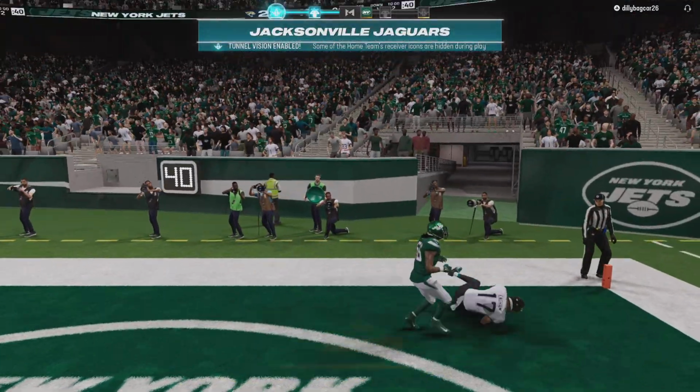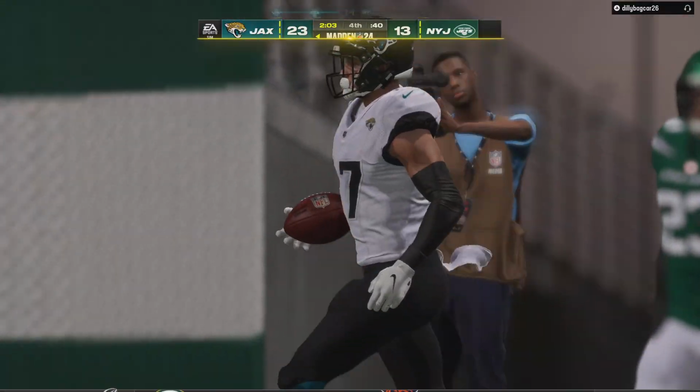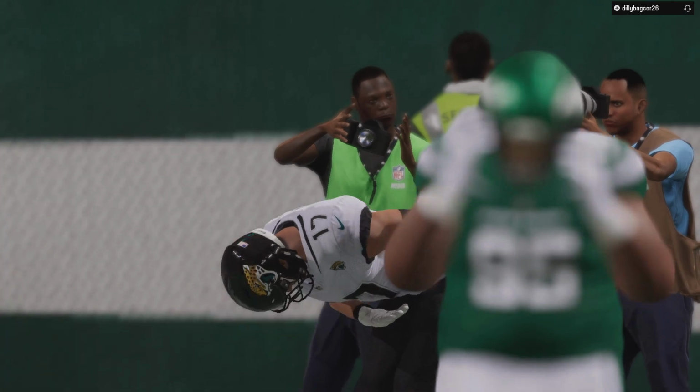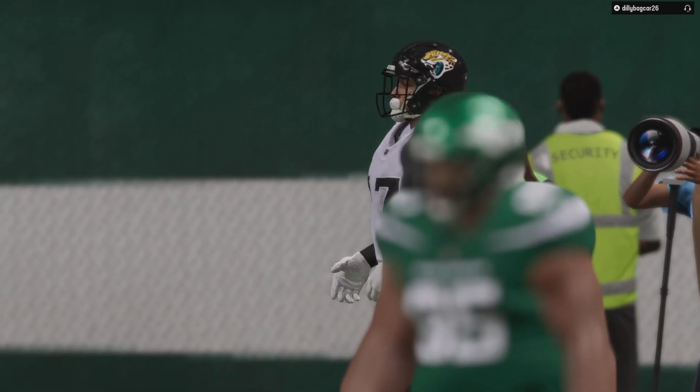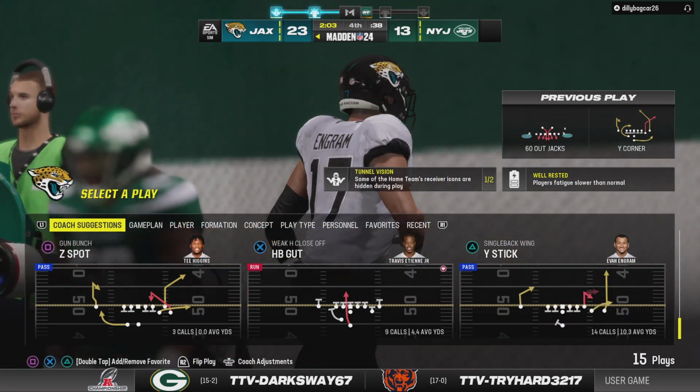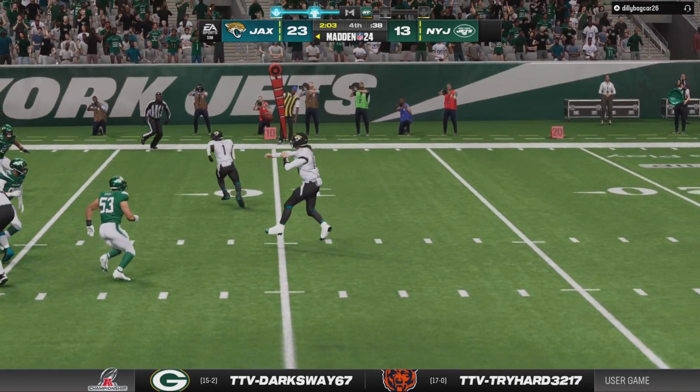Now Lawrence, and that is caught. Touchdown, Jacksonville. Evan Ingram there to make the grab. And the Jaguars are moving closer to the franchise's first ever appearance in a Super Bowl as they extend their lead.